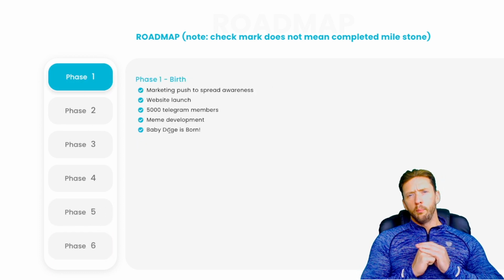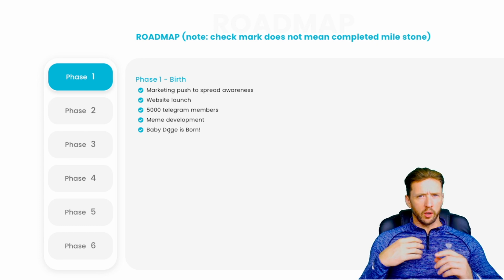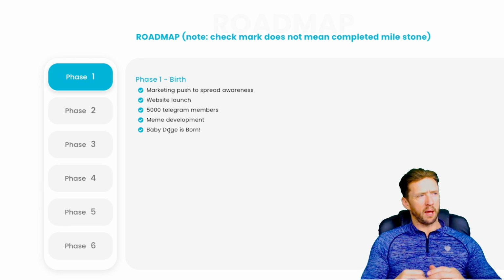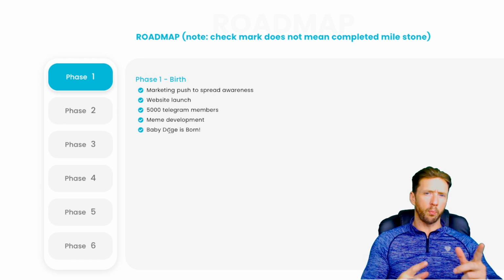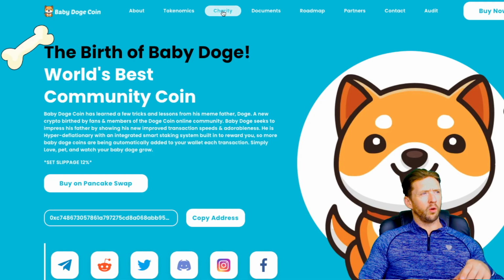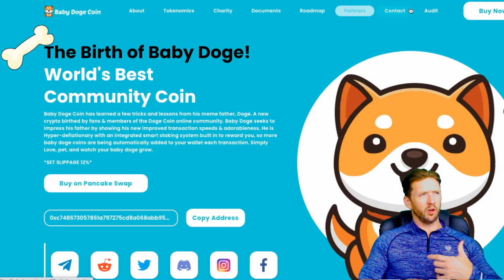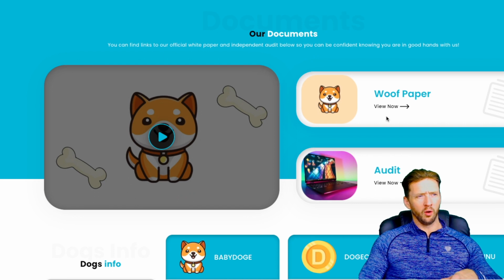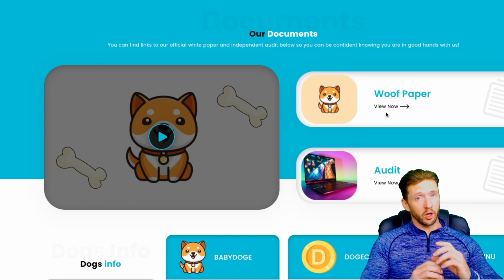So I'm going to jump into the price chart and I'm going to give you the performance and the people buying in and selling out of the coin so you can get a raw kind of financial aspect on what's happening with Baby Doge. But I do advise you to jump over to their website, have a look, and it'll take about 10-15 minutes to do a bit of research on whether this coin's going to be a rug pull or if it's tangible. It's saying it's a charity token and it's had an audit and it's got documents, the white paper, which is a lot more than a lot of meme coins do.